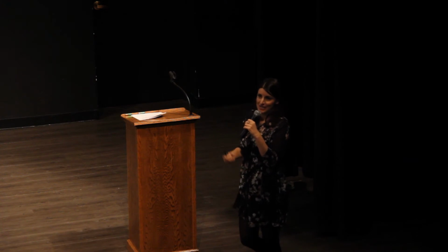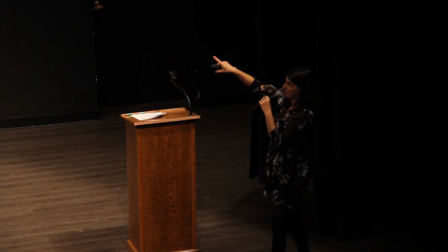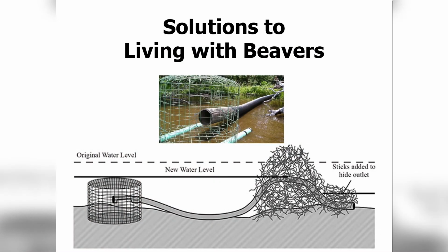Beavers have an evolutionary trait: when they hear or feel water running, they want to dam it. So this literally tricks beavers, because they don't quite understand the top and the bottom and how water is flowing into this device. While they might block part of it, they're not able to successfully block the entire pipe.